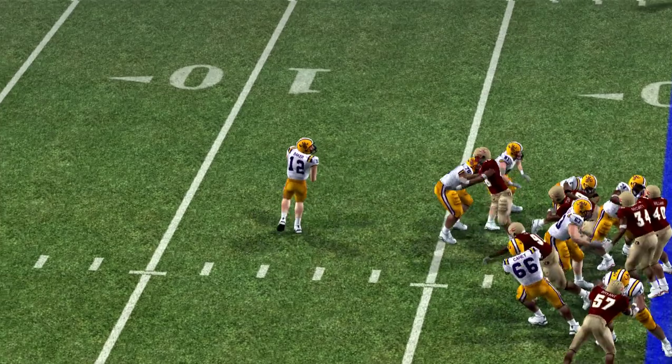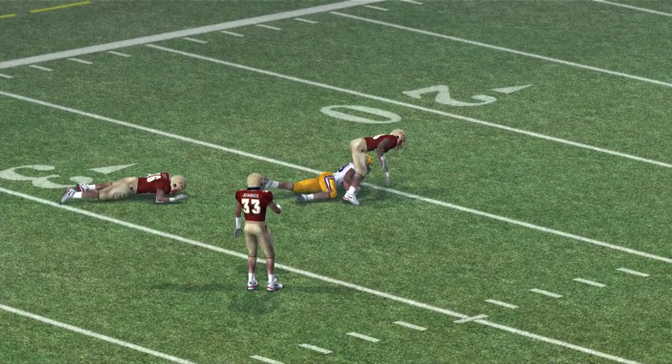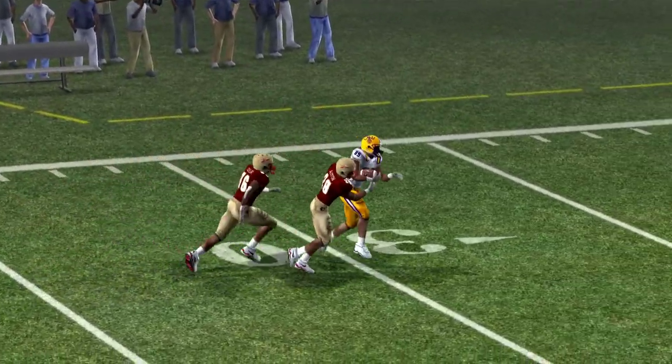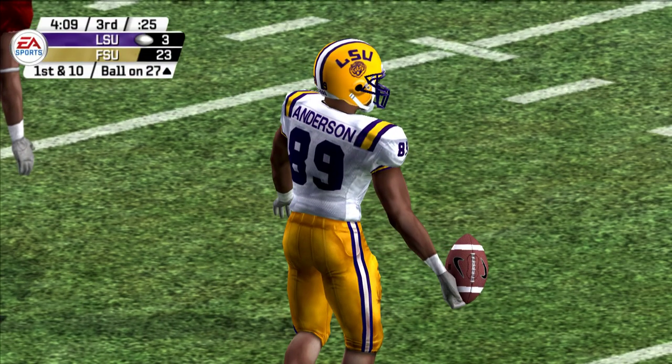LSU comes to the line with three wide. Stepped up. He goes downtown. The true freshman has it. Now that was a good looking play. The quarterback put it where his receiver could get it, and now they have a first down. What I like is the faith that this quarterback has in his receiver. He's not afraid to throw it downfield.